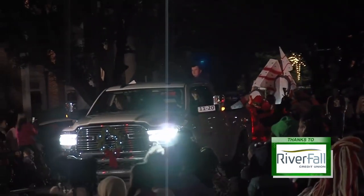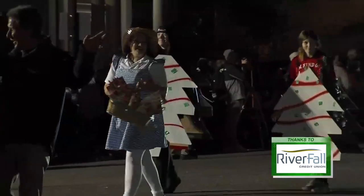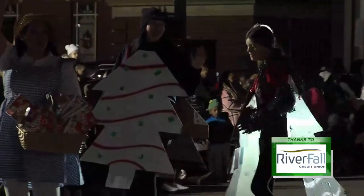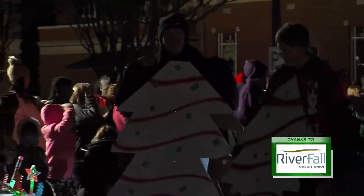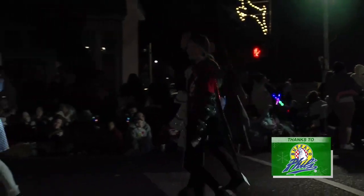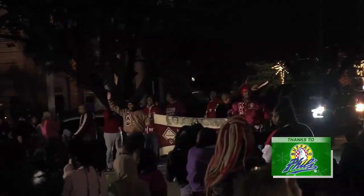Looks like we have Stark Exterminators here. Yes, and they are bringing us all the nostalgic snack cakes and cookies. So it looks like they are decked out. My favorite Debbie cakes right there. Little Stark Sweeties. Wow, and Stark goes beyond the call for all your pest control needs. They said it's because we said we would.